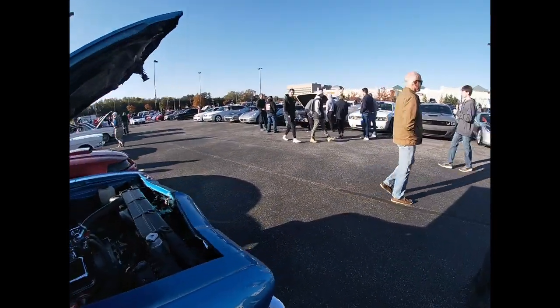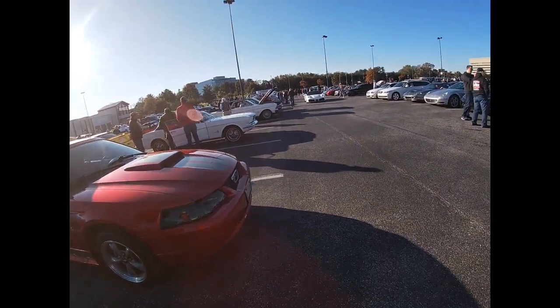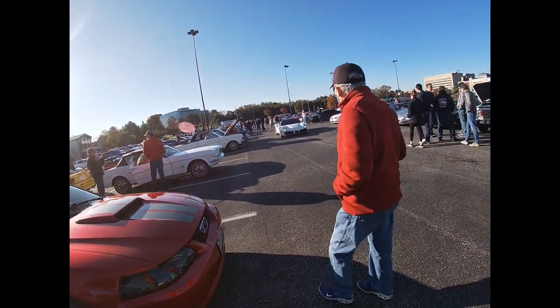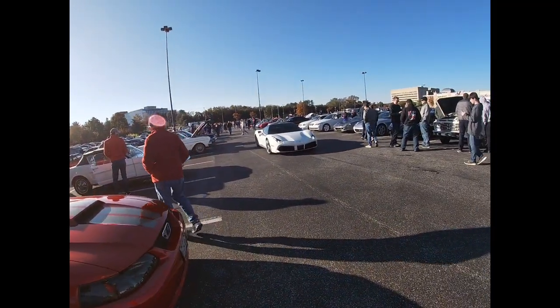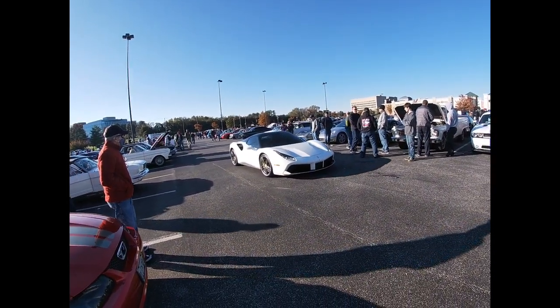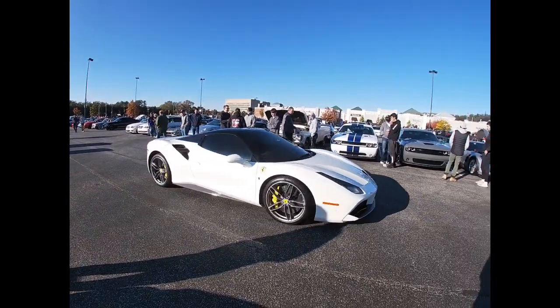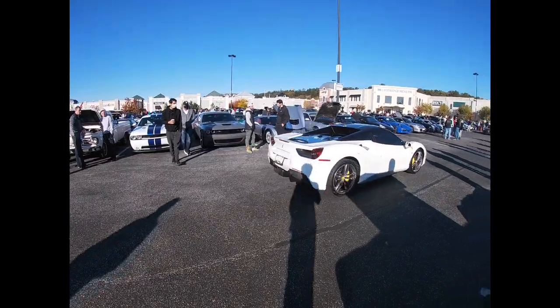Oh, look at that. Wow. That Ferrari right there. This one looks like a Pista. I think it's just a 488. Probably might get copyrighted for that.